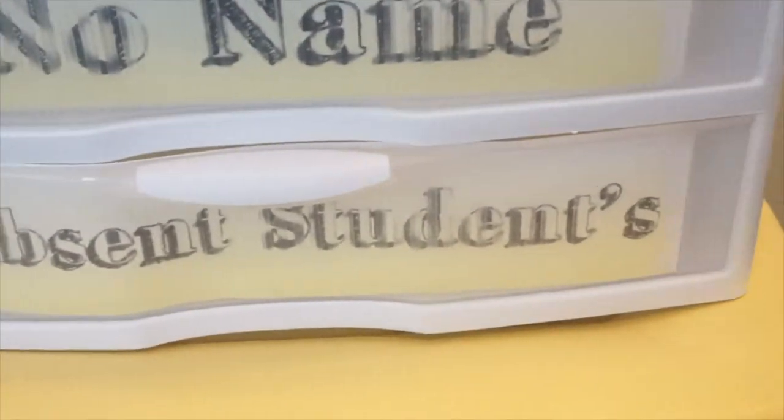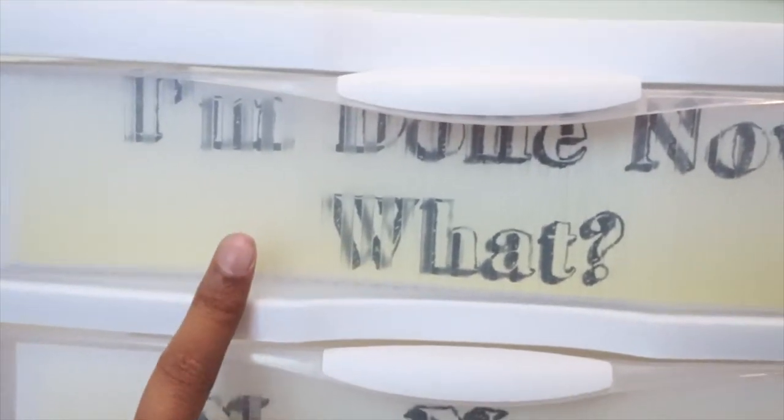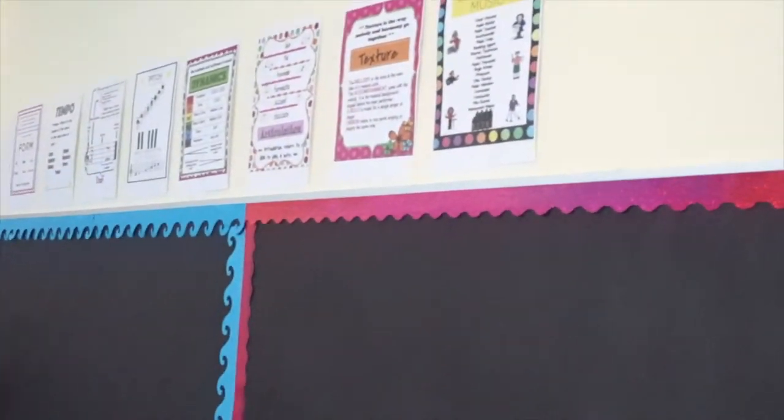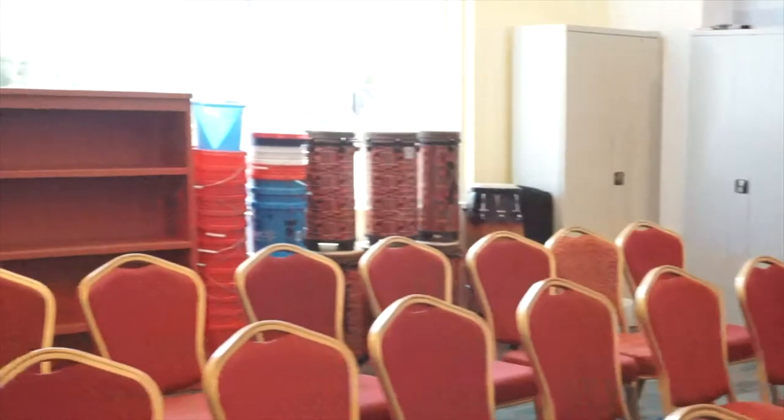Absent students, like if you're absent. Oh, I'm done now. So when students are done, they'll have assignments in here. But I made my passes, everything I made. So yeah, it's coming along good. I will show you the finishing touch once I'm done.